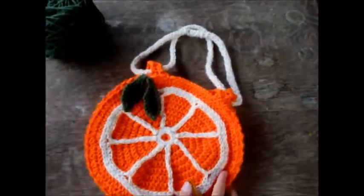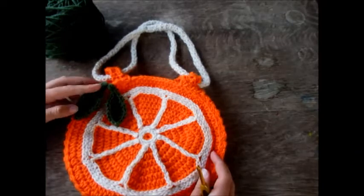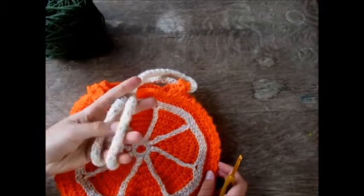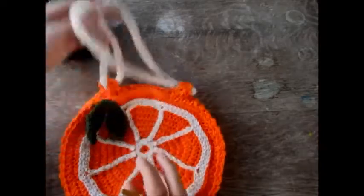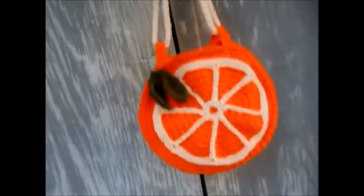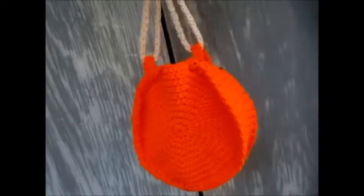And here is the finished citrus tote. So fun, so summery, so bright and cheerful. Nice thick sturdy cords that are still really pretty on this bag. And there it is, all ready for fun in the sun. You can use the straps doubled up for a shorter, more handbag handle, or you can just use one strap all the way for it to go over your shoulder.